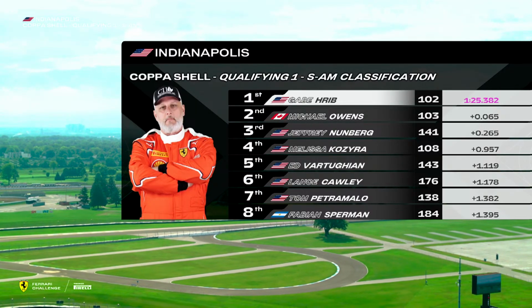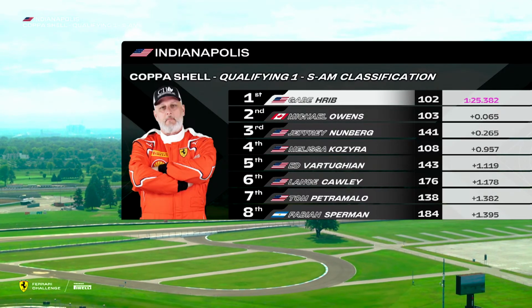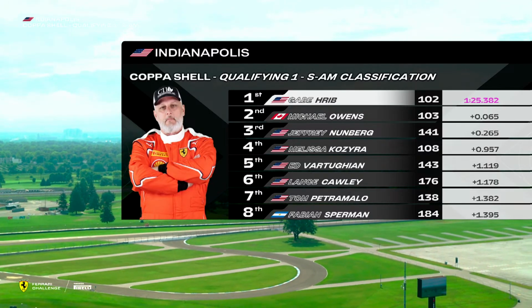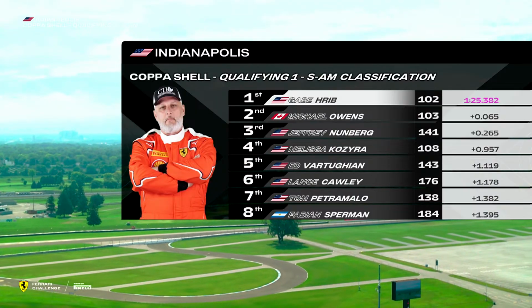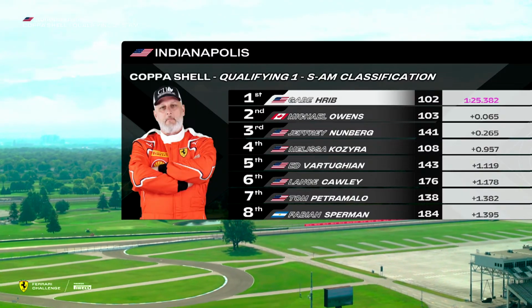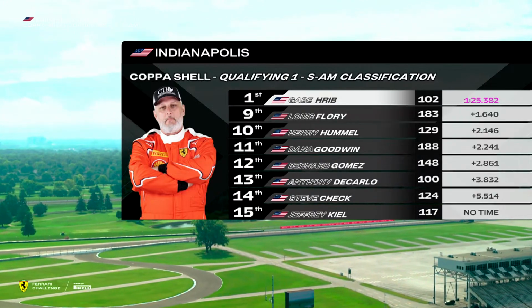Pole with a 125.382 from Michael Owens and Jeffrey Nürnberg. Your top three. Melissa Kozira equals, I'd say, her best qualifying this year with a P4. Ed Vartugian, Lance Corley, Tom Petromolo and Fabian Sperman are your top 8. Take a look further down the order. 1.3 seconds across those drivers.